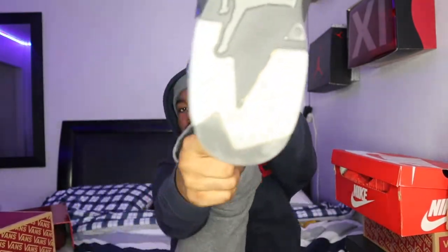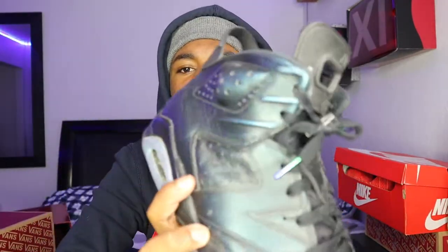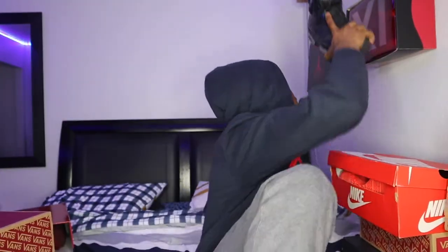I can still fit most of my shoes. Yo, we got the Jordan sign. Jordan. I can still pull these off, y'all. I like them in the sun. They look better in the sun. But yes, that's that shoe.